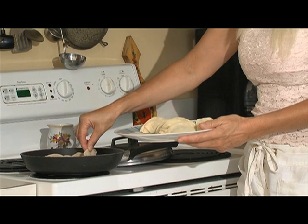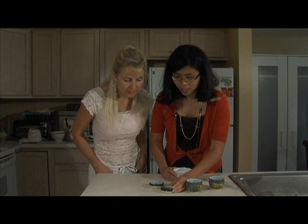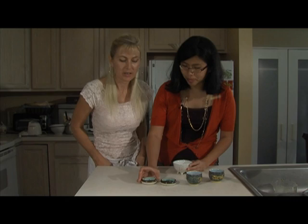While we wait for the potstickers to cook, let's make some dipping sauce. Yes, good idea. So I have here some vinegar, some soy sauce, sesame oil. That's my favorite. If you want a little kick, I have here some hot sauce. Okay, so I'm going to take the vinegar and pour it into a bowl.